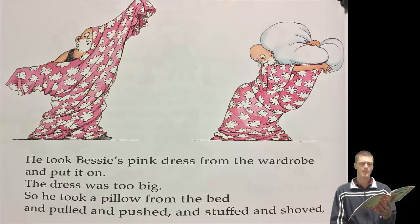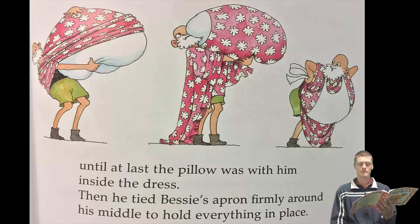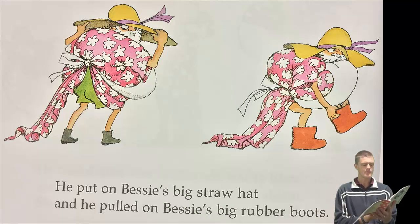He took Bessie's pink dress from the wardrobe and put it on. The dress was too big. So he took a pillow from the bed and pulled and pushed and stuffed and shoved until at last the pillow was with him inside the dress. Then he tied Bessie's apron firmly around his middle to hold everything in place. He put on Bessie's big straw hat, and he pulled on Bessie's big rubber boots.